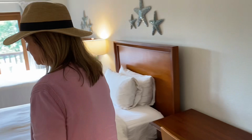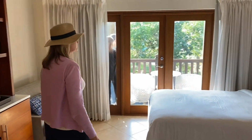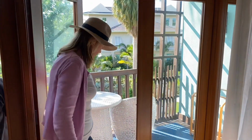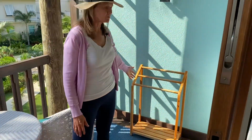This is a tropical view room. So in the Santa Cruz building here, out on our balcony, we have views of the tropics. We have a little bit of an ocean view over top of the trees. Out here on the balcony, we have enough for a table and 2 chairs, as well as a rack to dry your bathing suits for after you come back from the beach or the pool.